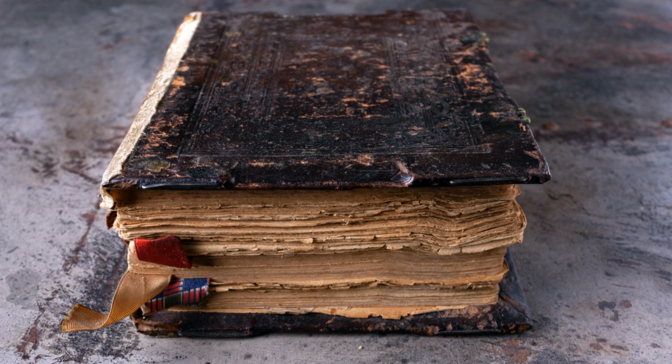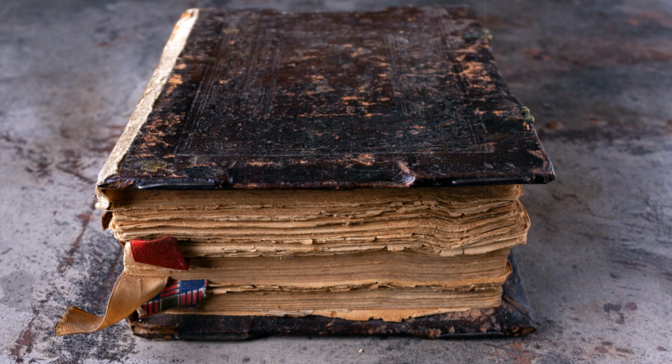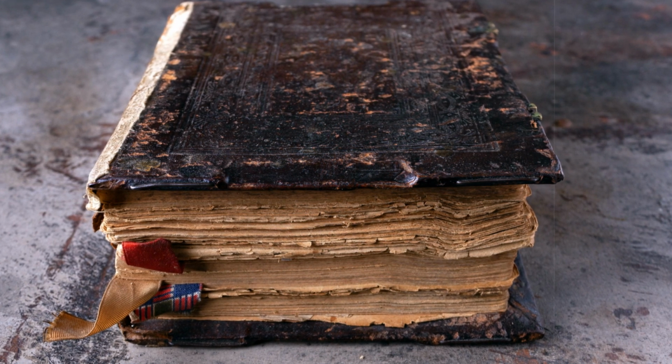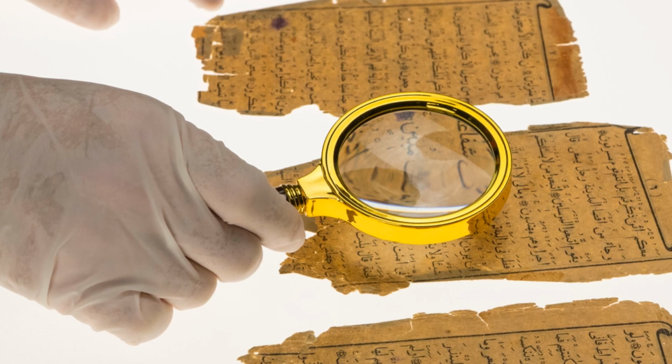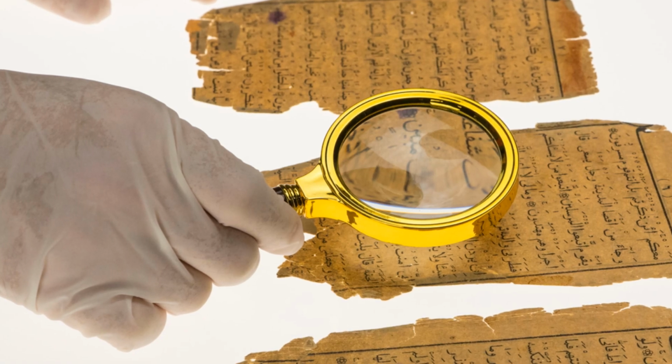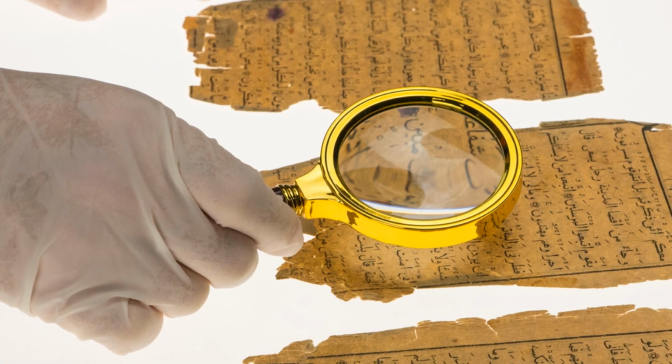What if I told you that a lost chapter of the King Arthur legend was hiding in plain sight for centuries, stitched into the cover of an entirely different book? Sounds like something out of a fantasy novel, right? But that's exactly what researchers at Cambridge University have just uncovered.